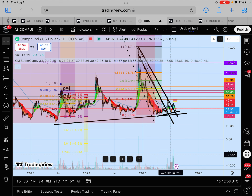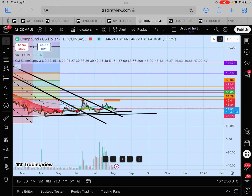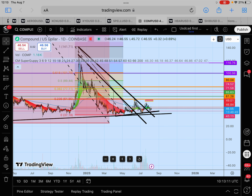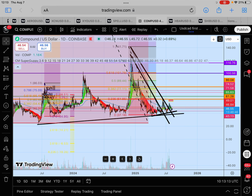Volume picking up exponentially. There's no RSI on this one either, but it is looking absolutely phenomenal, I guess, to have an entry once we get over this 200 EMA. If you're not willing to enter at 46, you could be entering at 50, and you would still not be missing out on much, as this pump is going to be pretty intense for Compound.